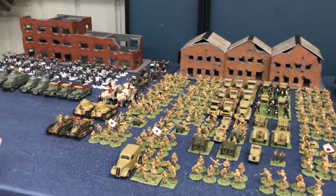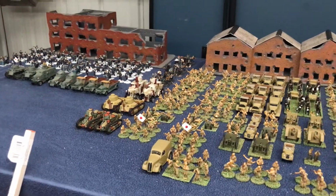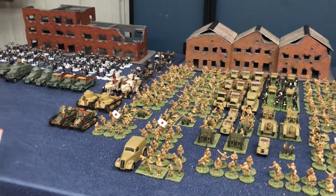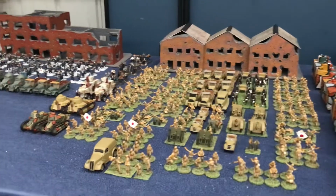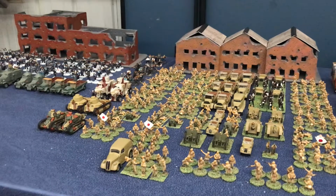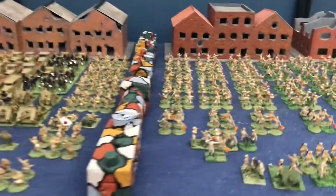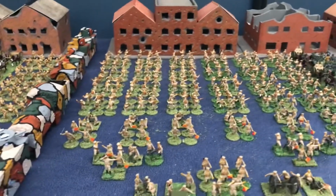Now we know that their armored forces would change. We know that they would get rid of the NC-27s because they were useless, and we know the Japanese would push on with their tank program. What about the Chinese? What do they learn from this battle?